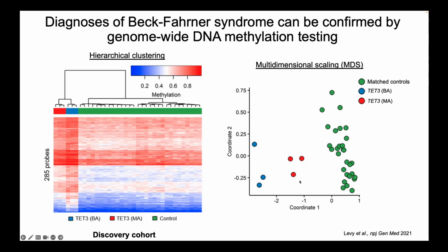And so this showed that Beck-Fahrner syndrome does have a characteristic DNA methylation profile or pattern that can separate samples from individuals with this condition from those without the condition, or control samples. And this DNA methylation test is now a clinically available test called EpiSign, and it can be done in both the United States and the Netherlands. And we are also doing this test on a research basis to try to improve it. And this test can confirm a diagnosis of Beck-Fahrner syndrome.